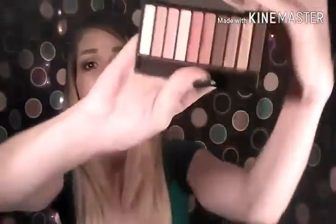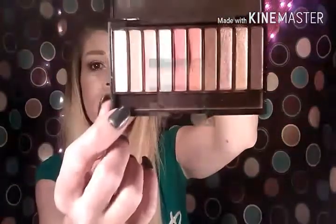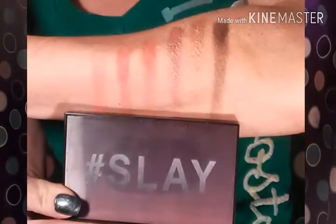Alright guys, the next palette is the Slay palette. This one's from Makeup Revolution, and let me tell you, it is supposed to be a high intensity eyeshadow palette. And believe me, it is. Now, there are a couple of shades in here that, again, don't quite work like I want them to, but I will only swatch the ones that do. So, I'll be inserting pictures of that one.